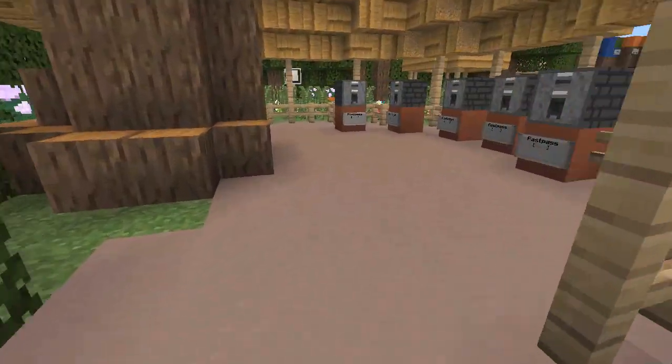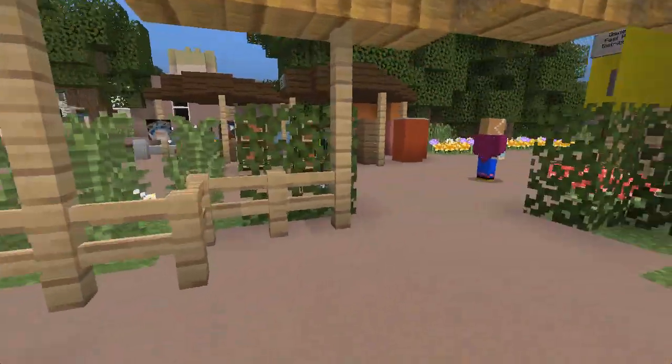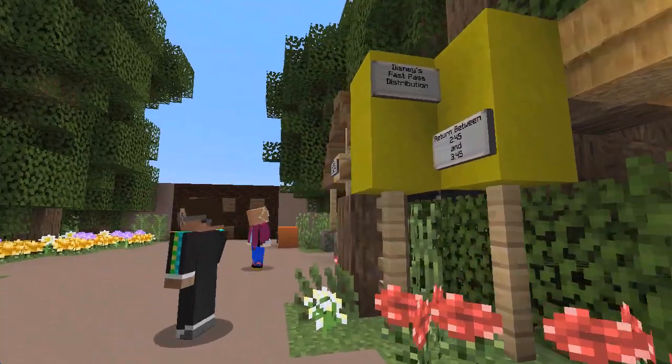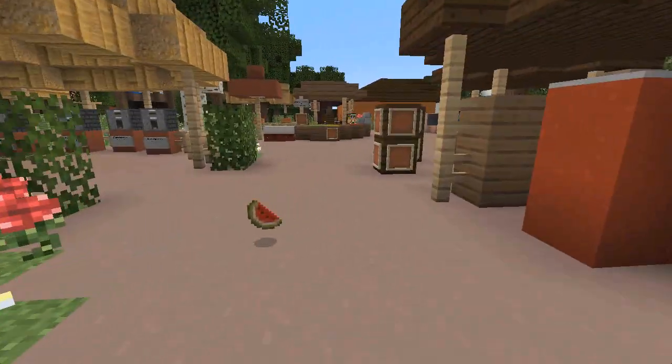What do we got over here? Fast passes for a thing. I heard they're working on the queue for the Kilimanjaro Safari. Is this where... is this? No, working on it right here? Okay, coming soon. It's a work in progress.